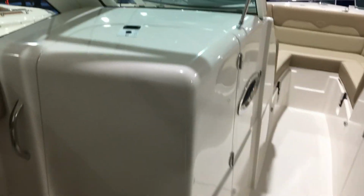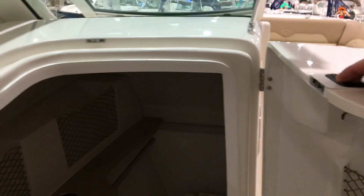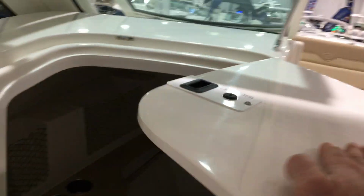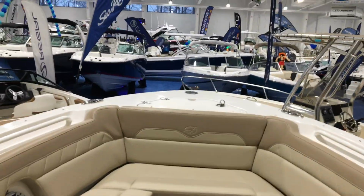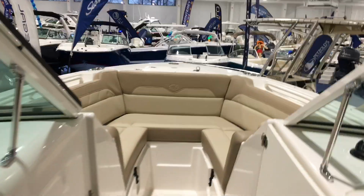There's plenty of storage. As we move to the front of the boat, the bow of the boat, we do have a beautiful head. There's a sink, plenty of other storage, cup holders. And then we come to the bow of the boat. Very nice seating, pop-up cleats, pop-up nav lights, in-floor storage.